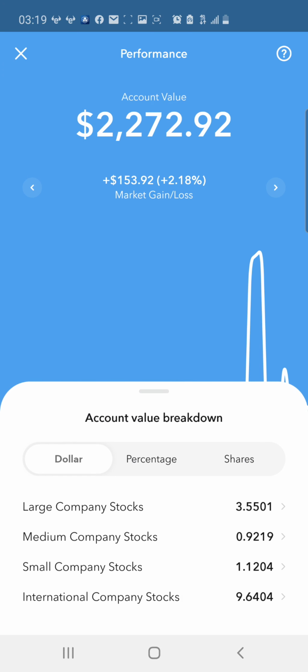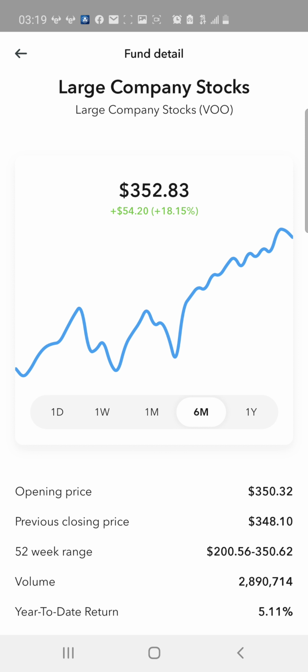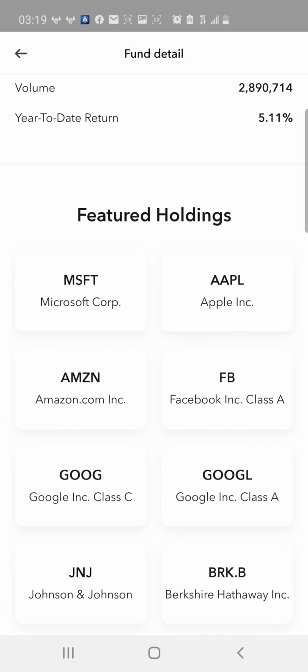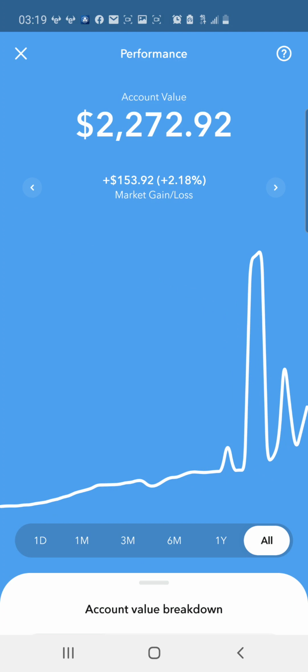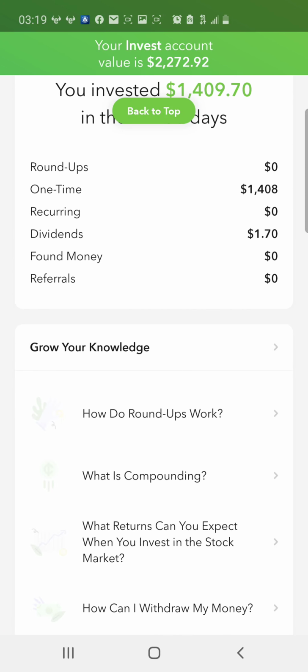And my favorite one, of course, is the large cap, which is up $54, up 18%. So the ones I already called out were Microsoft, Apple, Amazon, Facebook, and Google. Then you got Johnson & Johnson, Berkshire Hathaway, Procter & Gamble, and Visa, which J&J, Visa, and Procter & Gamble are going to be your nice dividend payers. Apple does pay a dividend, but it's very small. Johnson & Johnson is a dividend king, so you're going to get the best dividend from them, or a guaranteed dividend. So that'll be pretty much the Acorns portfolio.